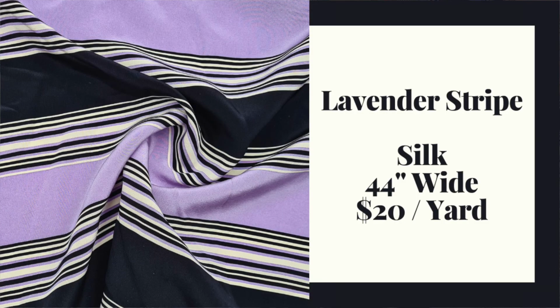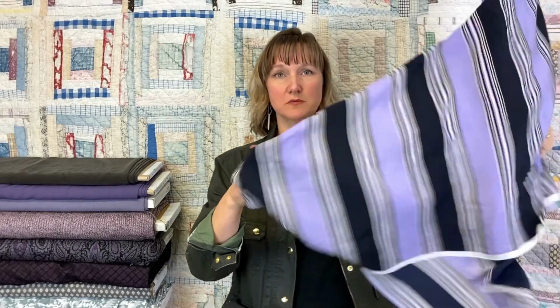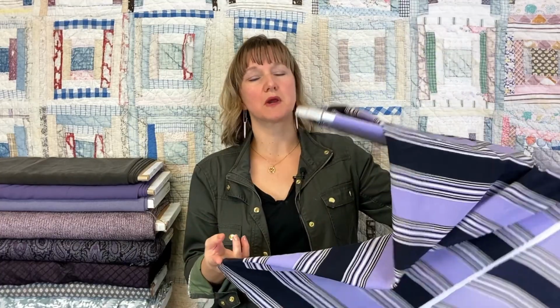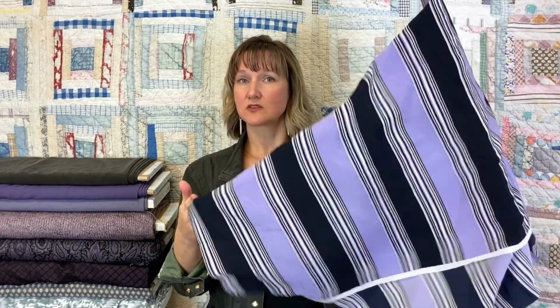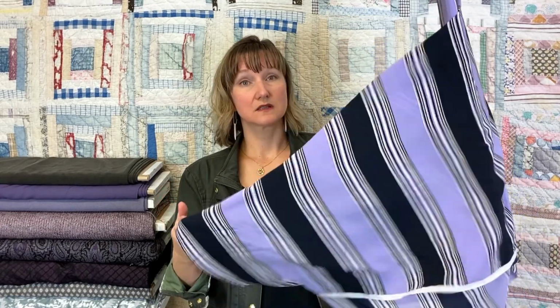We have this gorgeous Lavender Stripe silk, extremely fluid. There's not a huge piece of this. It's probably just a one-person kind of fabric, but silk scarves, blouses, linings.